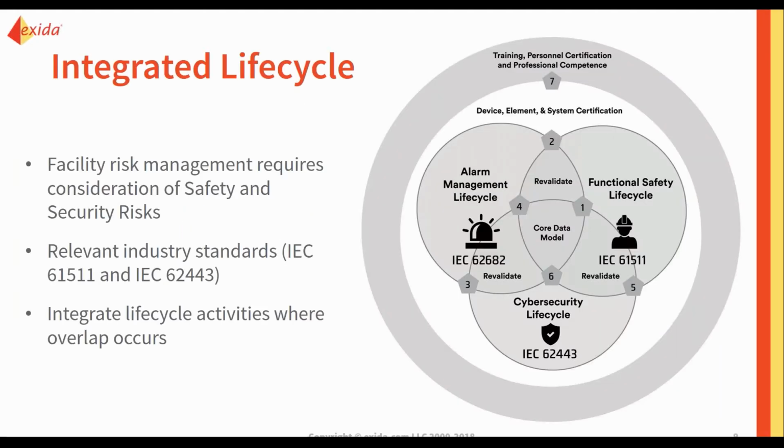When we talk about the integrated life cycle, we're really looking at ways where the life cycle tasks for functional safety, alarm management, and cybersecurity can work together. And when it comes to managing risk on a facility level, it's really important to be aware of both the safety and the cybersecurity risks and understand how that is going to impact the overall reliability and safety of the system.